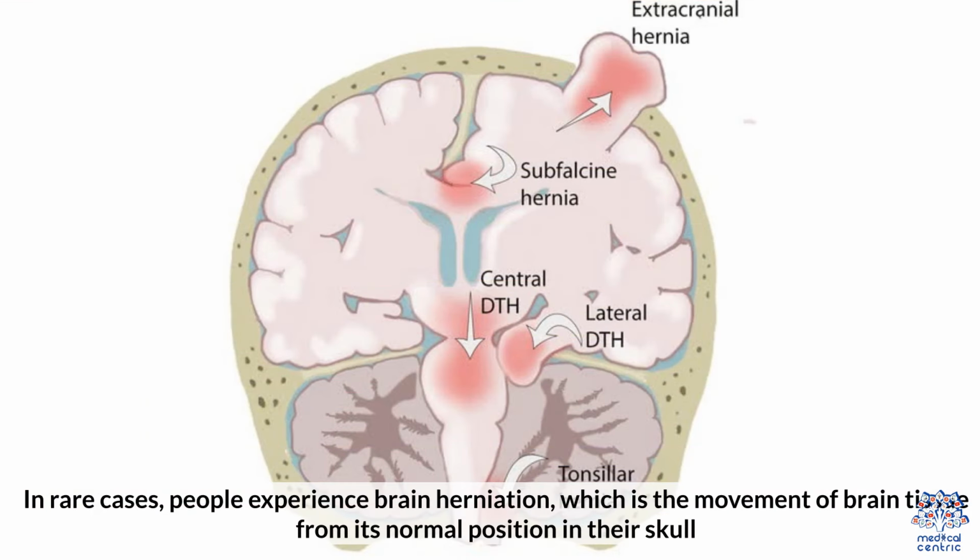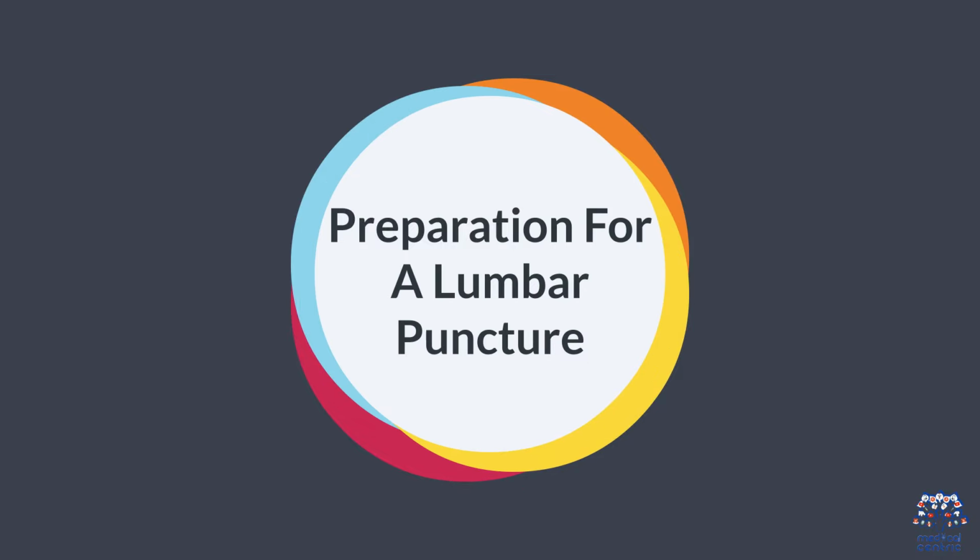In rare cases, people experience brain herniation, which is the movement of brain tissue from its normal position in the skull. Preparation for a lumbar puncture.